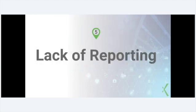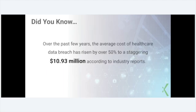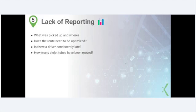For the final one, we're going to review lack of reporting, which is another major issue with deliveries. Over the past few years, the average cost of a healthcare data breach has risen by over 50% to a staggering almost 11 million, according to industry reports. So with reporting, in the era of digital transformation, safeguarding sensitive patient data and ensuring information security are always, of course, going to be top of mind for healthcare providers.